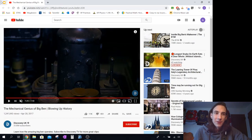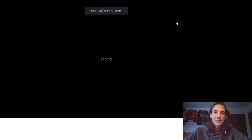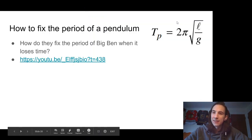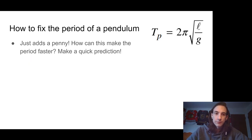So that's kind of weird, right? How does that happen? How does putting a little penny on it change it? So what I want you to do is make a quick little prediction. Think to yourself, based on this equation, how does a penny change it? We said mass doesn't matter for a pendulum, and that clearly is a pendulum. So what's happening? How does that change it? Think about that for a quick second, and then we'll get to it.